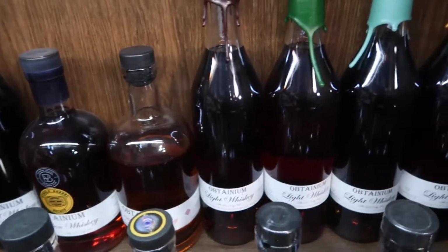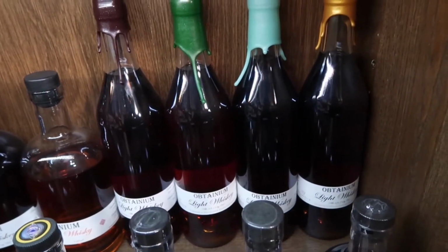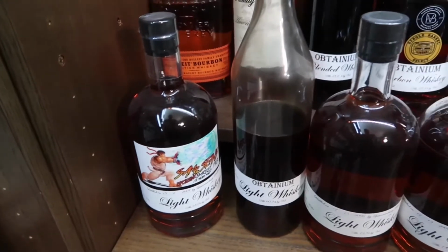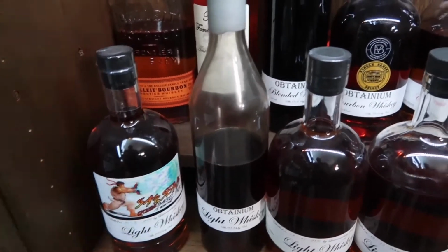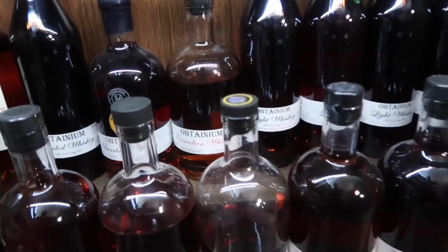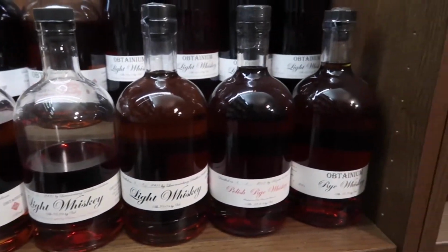Then I got 4 different bottlings of light whiskey that were all finished in different wine casks, and amazing as well. Got another light whiskey. Then we got a light whiskey finished in KBBS barrel. Probably one of the best bottlings that I've actually had the whole entire year. Another light whiskey. These are all different light whiskeys. Some of them finished in port casks and all different kinds of casks. Got a Polish rye whiskey.